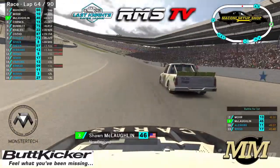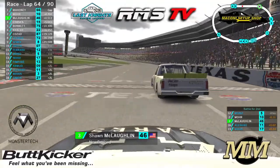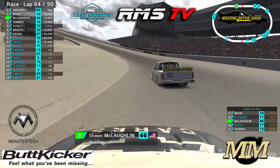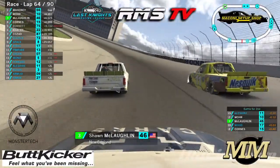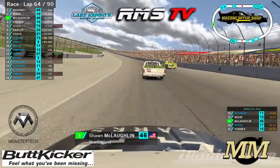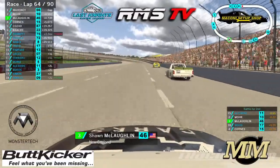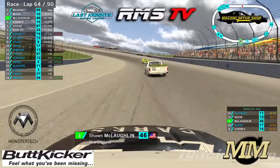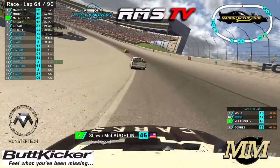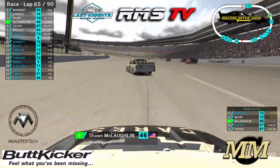McLaughlin has caught up to the 10 of Greg Moore. Now you'll see that's one of the trucks that was out of Elshire. He's got those fresh tires. That's what I was talking about earlier. No matter how much better your pace is, when you get out there with a truck that has tires about 30 laps younger than yours, even if he was a slower driver overall, he is just going to drive by everyone else.